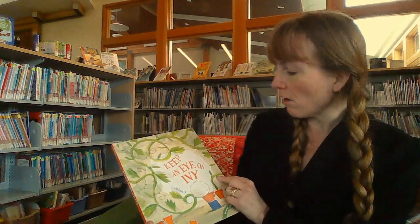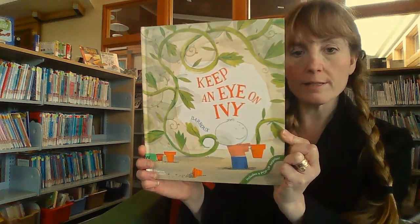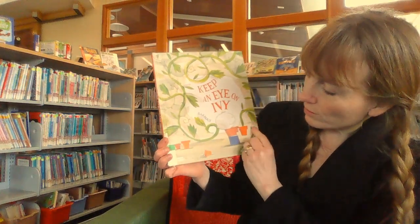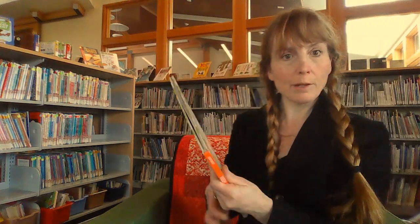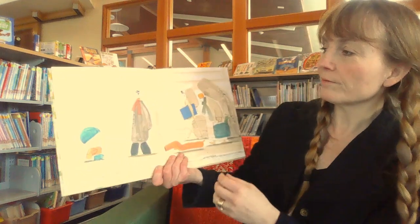But since we're talking about green things, I thought we would read another new book, and it's called Keep an Eye on Ivy. It's written by Barroux, and I believe it's illustrated by Thames and Hudson. It's a little bit different. Let's see if you like it. All right, here we go.